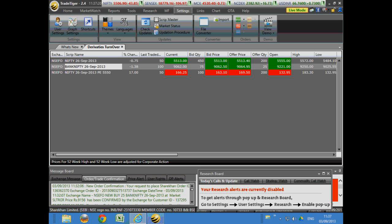Then we will be writing down our trades. It's compulsory in the trading room that we write down our trades, and write continuously.